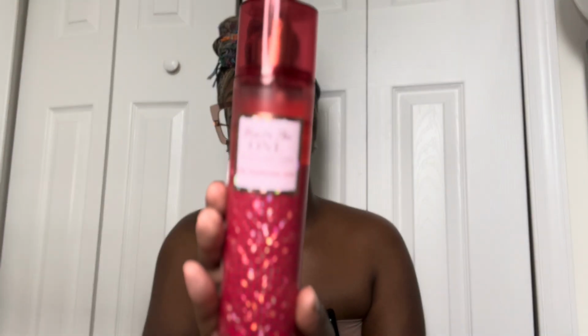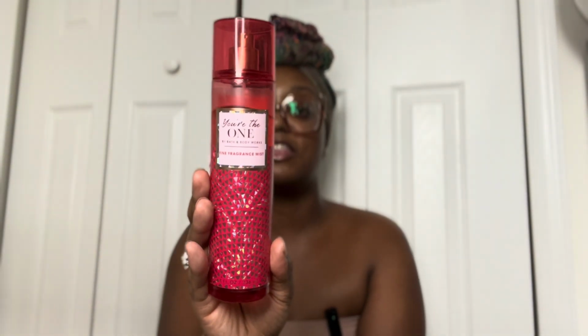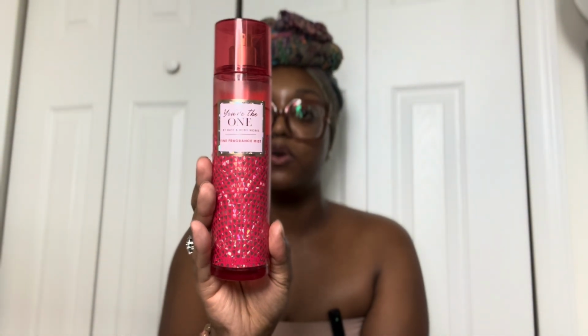The next two are perfumey fragrance mists that I absolutely love. The first one is You're the One. This has the fragrance notes of white birch, velvety rose, and a drop of strawberry nectar. This is for the grown women. You get all of the fragrance notes. It's deep, sultry, mysterious, grown.